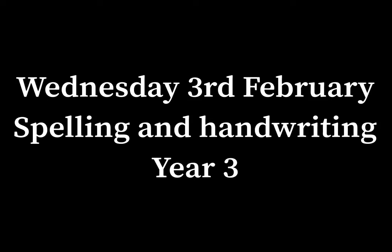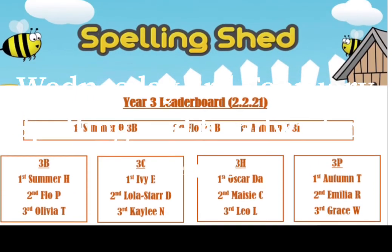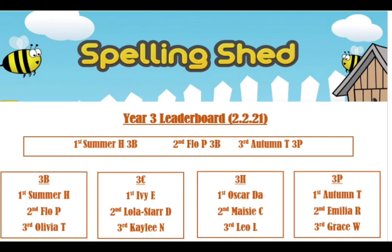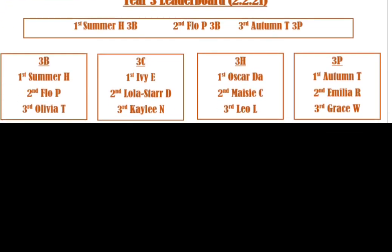We're going to continue looking at different ways to make the sound, but before we do so, let's have a look at the Spelling Shed leaderboard. A huge well done to Summer, Flo and Autumn who sit at the top of the leaderboard, but also a huge well done to Olivia, Ivy, Lola, Kaylee, Oscar, Maisie, Leo, Amelia and Grace. Dojo points to you lot.